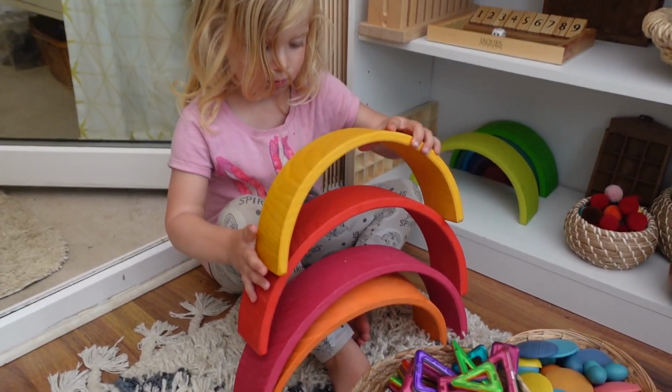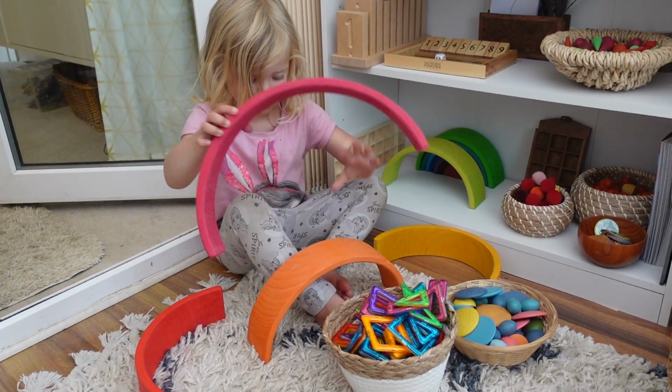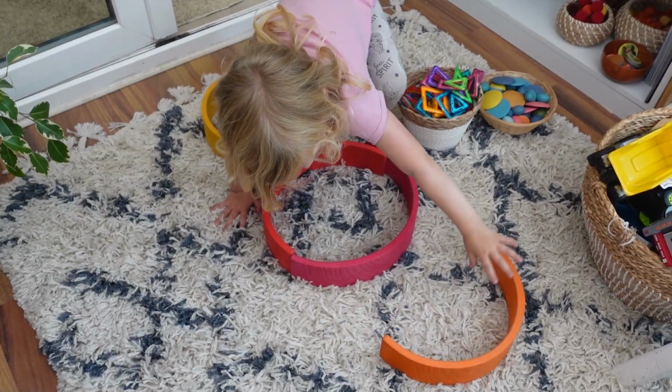The way they use it is, oh my gosh, I mean, they use it for stacking, which is the typical way to use a Grimm's Rainbow. They also use it for matching colours, so they'll find things around the house and match them up to the different colours of the rainbow. They'll use it for tunnels and little garages for the cars. My daughter loves to attach them and put them in circles and get inside them and see if she can fit her feet in. That's quite fun. The Grimm's Rainbow is so good, even from a young age, like less than 1. I think I got it when she was 10, 11 months, and she played with it then, and it's still going strong and it still looks brand new. So although it's an expensive purchase, I would say it's a really good purchase and I absolutely would recommend it.